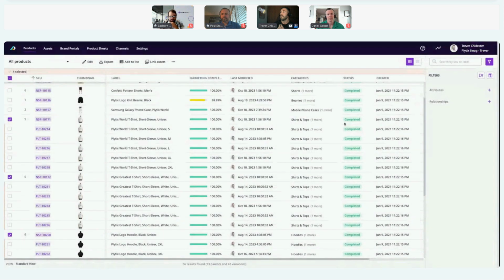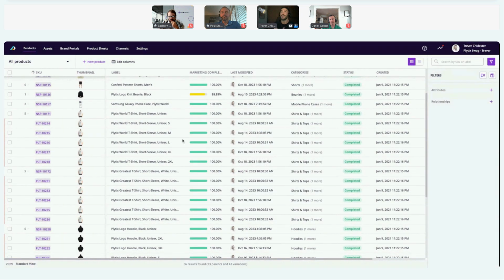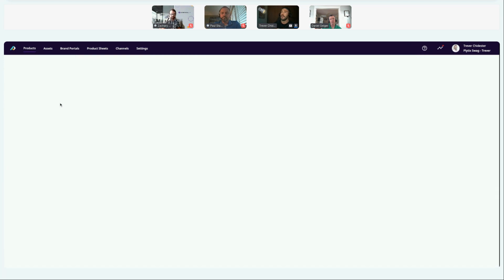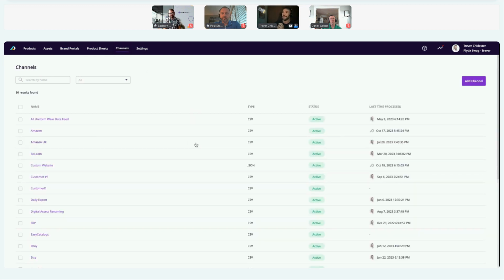You can design different templates with Analytics so that you can create these different types of PDFs and display different product information that you want to display. So that's going to go into your exports, and you'll be able to see. Give that another second. I'll explain the channels while that's processing, just in the interest of time.